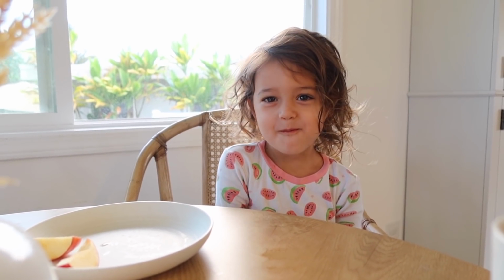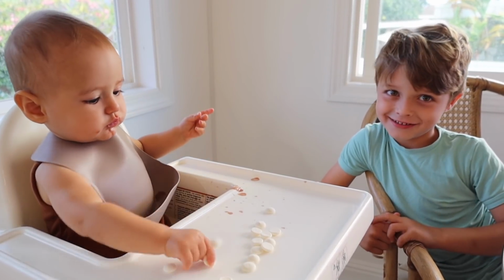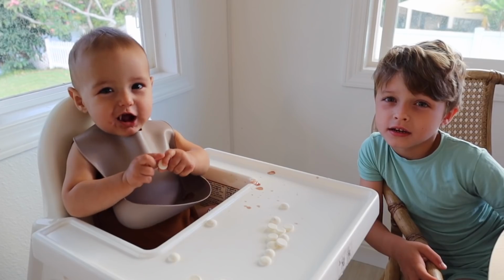And there's nothing I love more as a mom than seeing my kids all together and just having fun with each other to start the day and their sweet little personalities. I'm seriously so thankful for Landon, Preston, and Hayden.